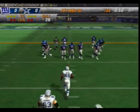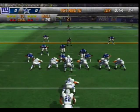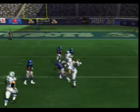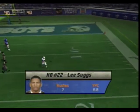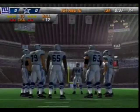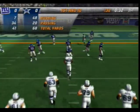First and 10. Ball on the 26-yard line. Let's go. Hey. Out of the I formation. On the call. And he just got level. And he was able to create a lot of space on that run, John. Well, it started with some good blocking. And when he got through there, he turned upfield, and they weren't in position to tackle him. So they have 12 yards to go for a touchdown.